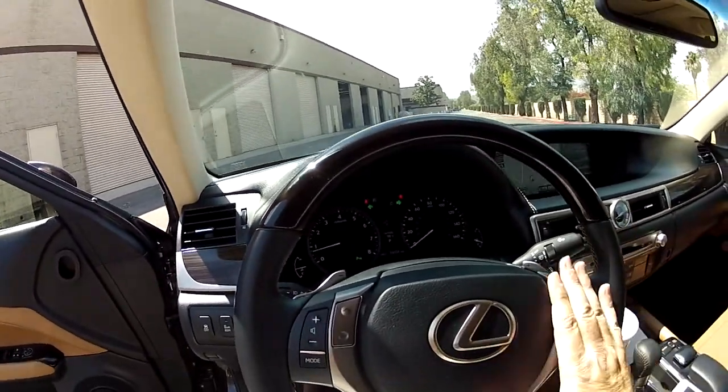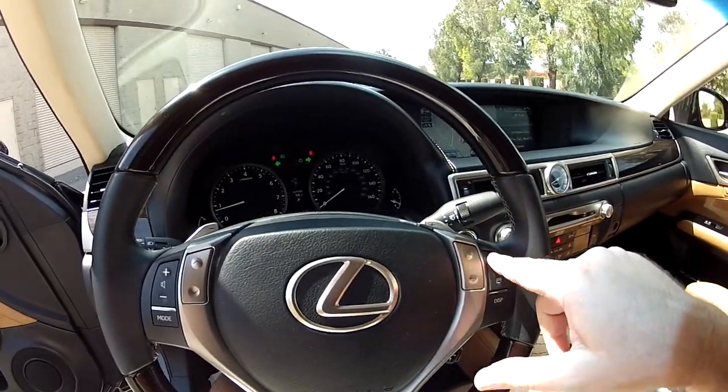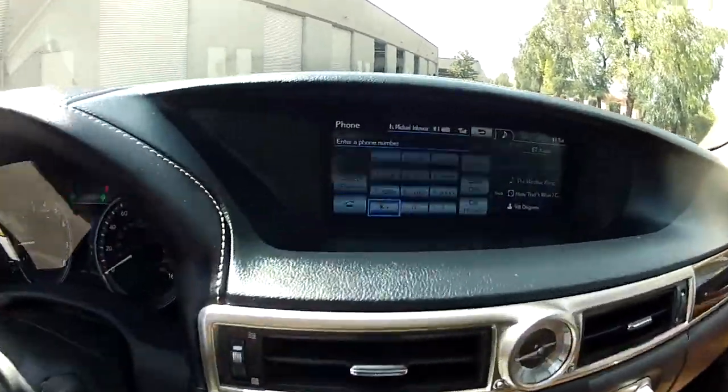Paddle shifters, steering wheel controls, phone. You can answer to make a phone call, and then you get your telephone dialing pad.